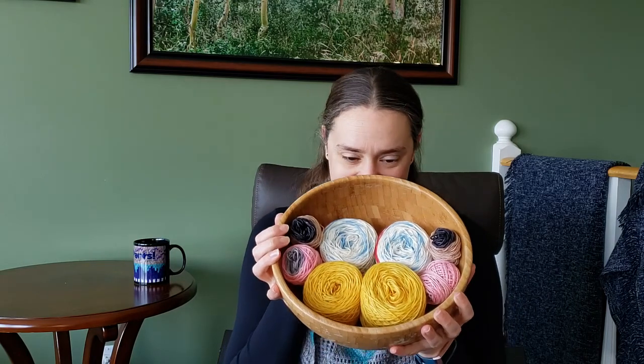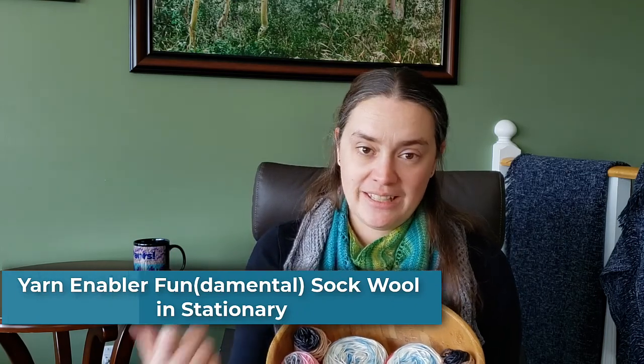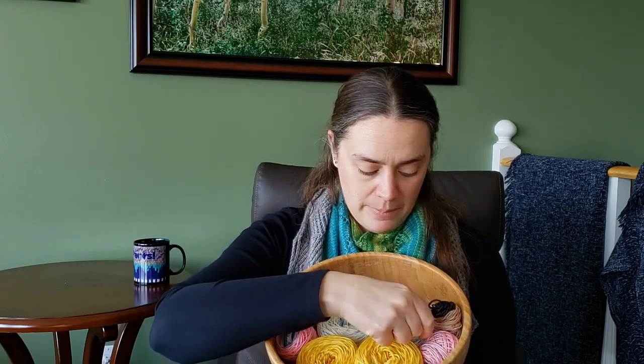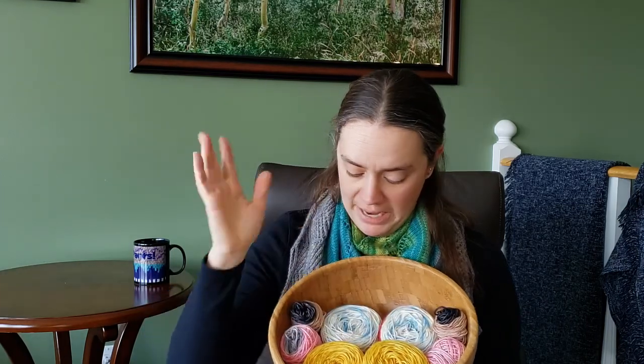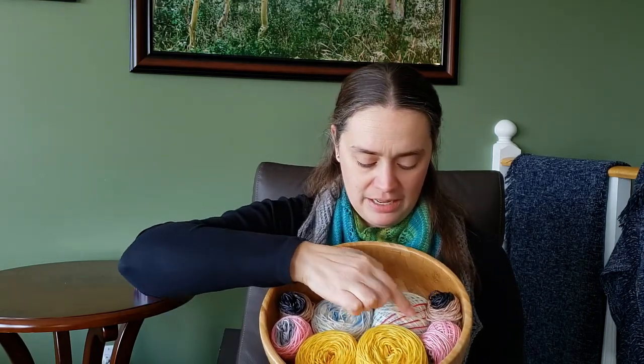And this lovely bowl of yarn has my stationery set from the Yarn Enabler. And this is actually 2 sets. So you get these 3 are the pencil, and then this is the paper. Oh my goodness, there's like some of my hair woven into it. Oh goodness. And you can probably see on this one that there's a bit of red for the margin line on your paper.